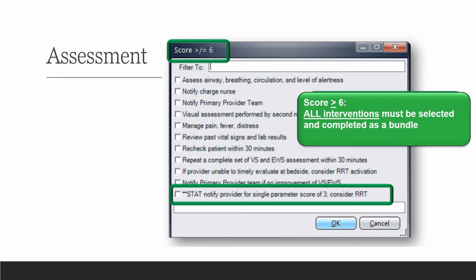For U's greater than or equal to 6, the nurse must act emergently or risk further decline. A patient with this high of a U score should be monitored at a higher level of care.